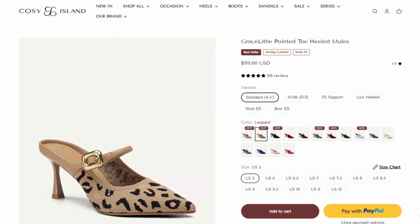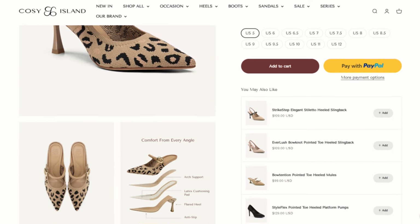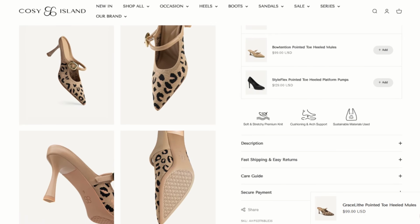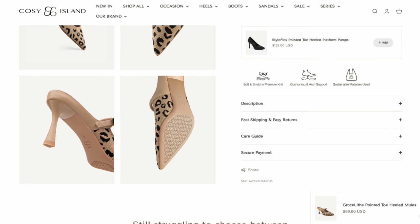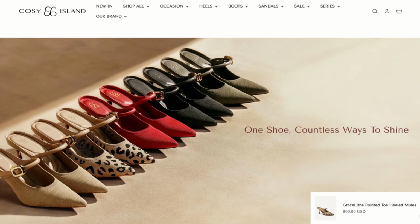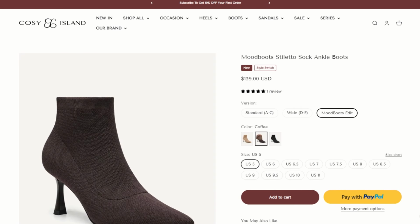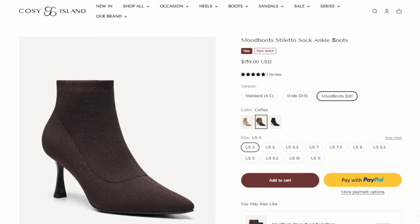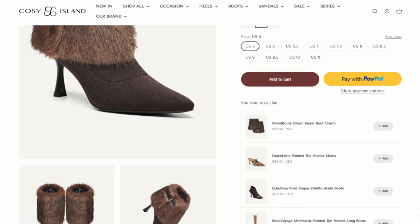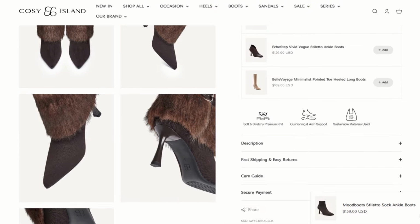At the heart of each pair of their shoes is their signature pain-free technology featuring seamless fabrics and a tech-enhanced midsole that reduces foot fatigue and boosts breathability for truly lasting comfort. Cosy Island also champions sustainability by using eco-conscious materials like recycled plastic bags, blending fashion and responsibility. With Cosy Island, every step is effortless.